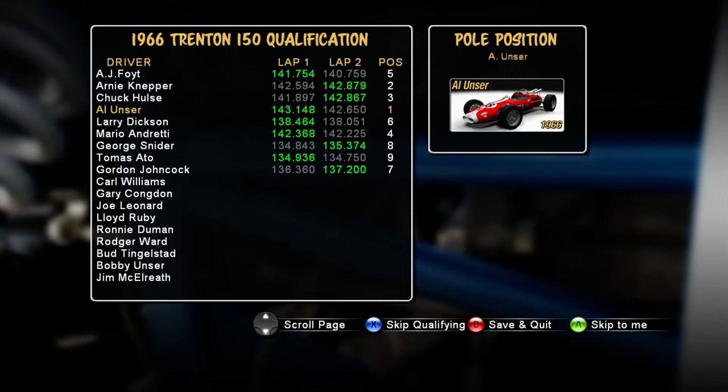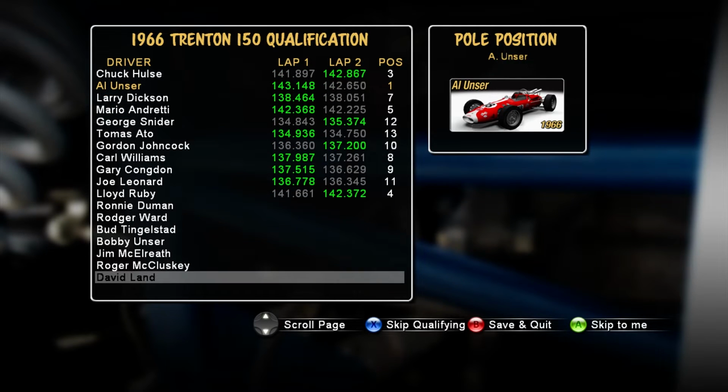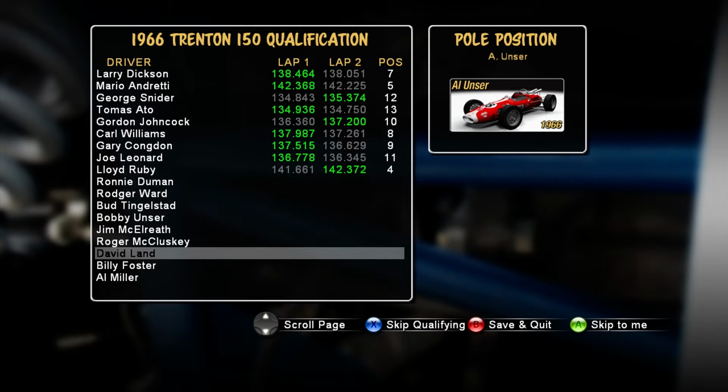Gordon Johncock goes into seventh position. Carl Williams bumps him from that position, goes to seventh. Gary Bettenhausen, don't even know who that driver is. This game is so incredible with the level of detail with some of these drivers. Ronnie Duman, Roger Ward. Not many of the European contingent have shown up at the first race of the season, which is kind of interesting.